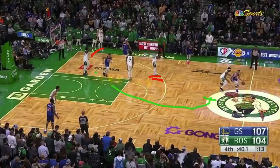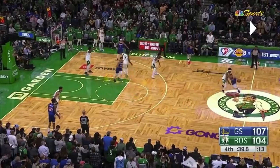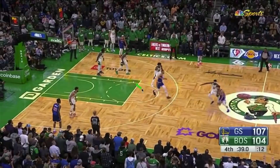So Robert Williams, I don't think he's even going to move from this spot. He says, I'm here, deal with it. There he goes. Otto Porter is coming up to set the screen. Marcus Smart is the one who picks him up. Steph says, fine, let's just do this.